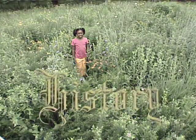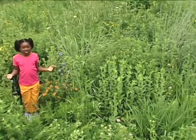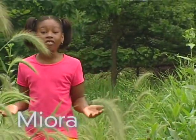Most kids think history's in the past, but it's happening right now. This is the prairie, and what most of Chicago looked like hundreds of years ago. At one time, the prairie seemed endless, spreading far and wide and dotted with tall grasses and wildflowers. Can you imagine what this place smelled like before Chicago was built here?